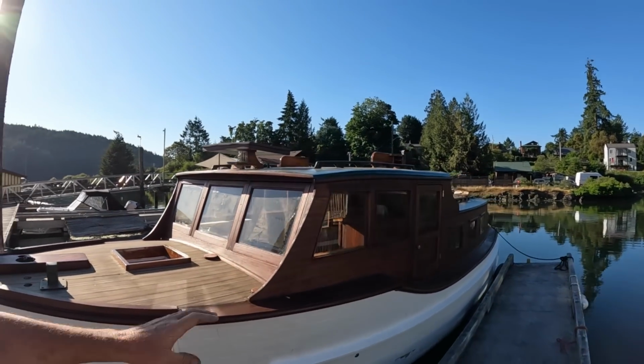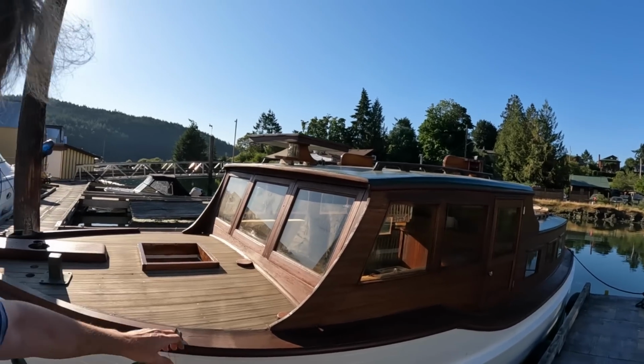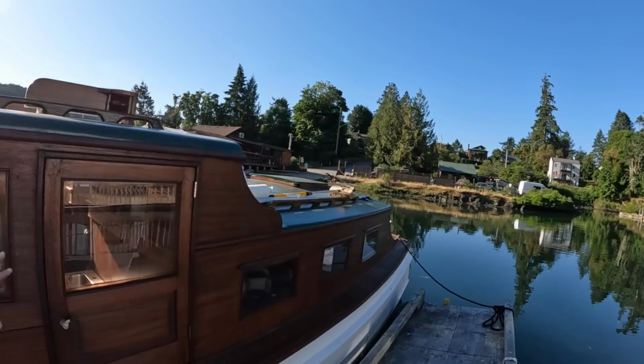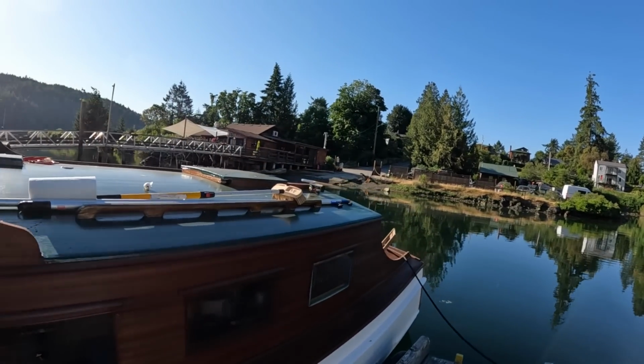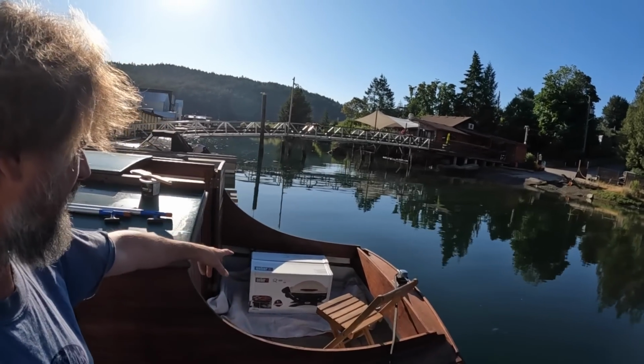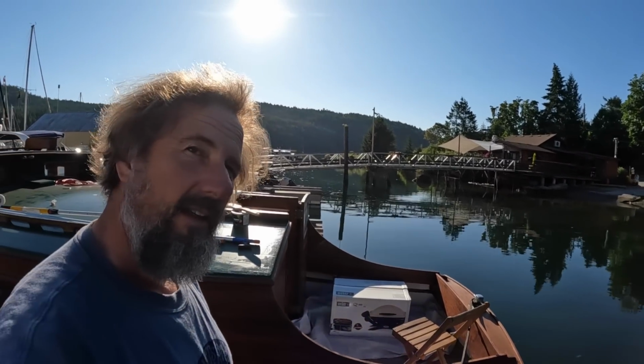I'm going to be able to get to varnishing this side. Now I'm going to begin with the windshield here, because we only have just a slight bit of sun, and the bowsprit, and then I'll start at the stern and work my way up this side. Before I do any of that, I'm actually going to varnish the windshield sections and the forehatch here in the cockpit. Anyway, let's get to it.